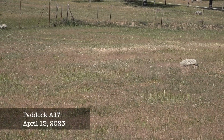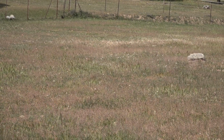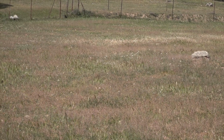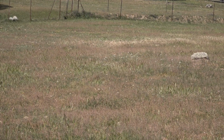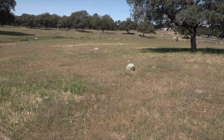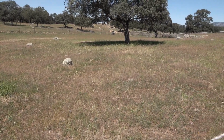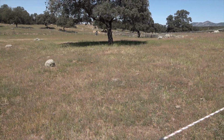This is a section of A17, and this year we do have dandelions here. It's the first time. We did not have them in this area before. And you might be able to spot a few more here in this wide angle shot.